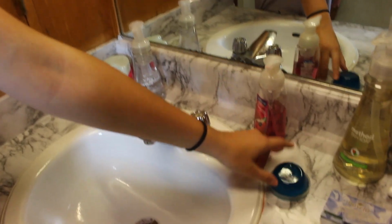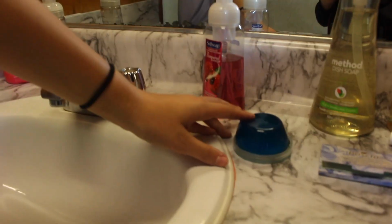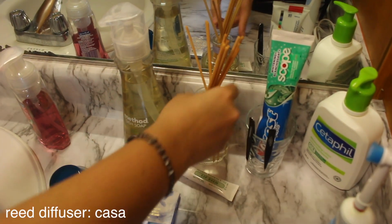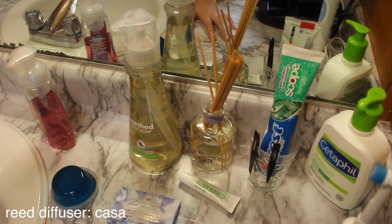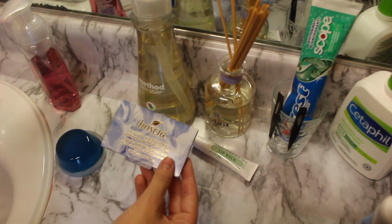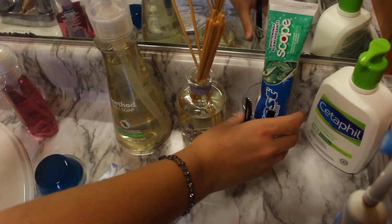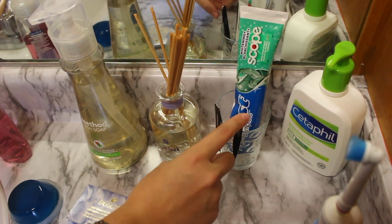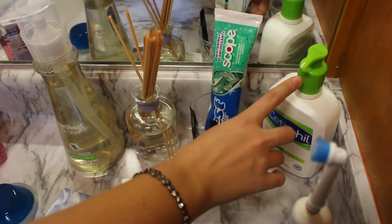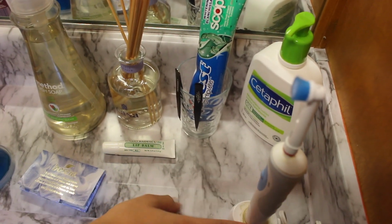Then I also have this jelly from Lush. It's also a soap and it's really cool and fun to use. Then here I have my dish soap, and then this is a scented lavender thing just to make my room smell nice. And then I have some Boscia blotting sheets. These are really helpful because I get really oily during the day. Then I have a Mario Badescu lip balm, and then I have this little glass. So I have my tweezers on here, and I keep my toothpaste in here. And then I have a little bottle of Cetaphil, and then this is my toothbrush just charging here.